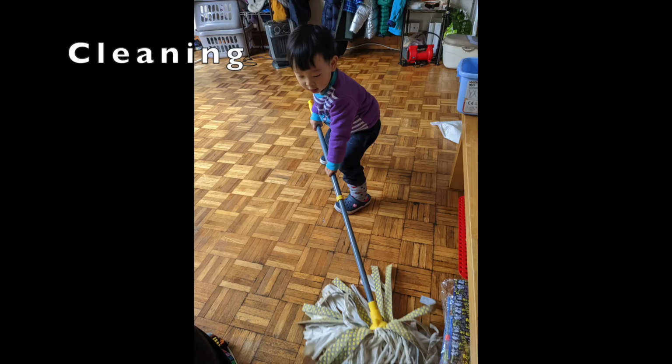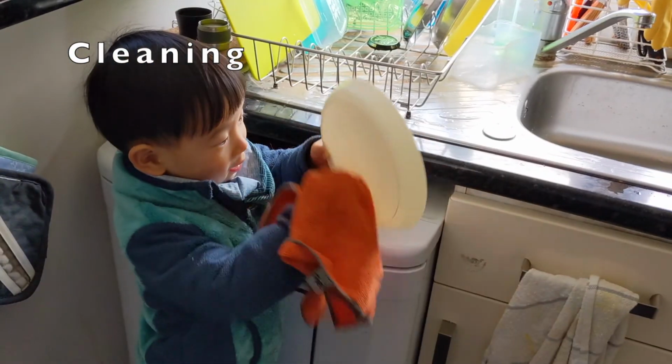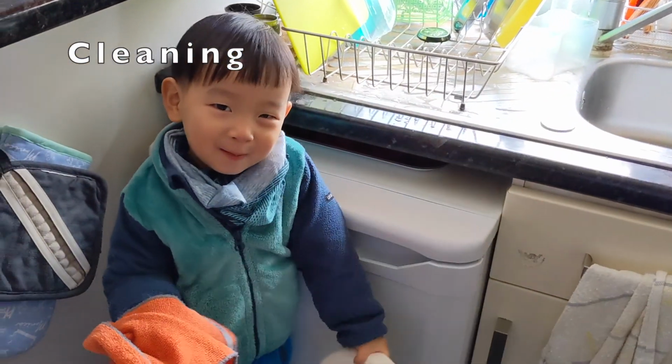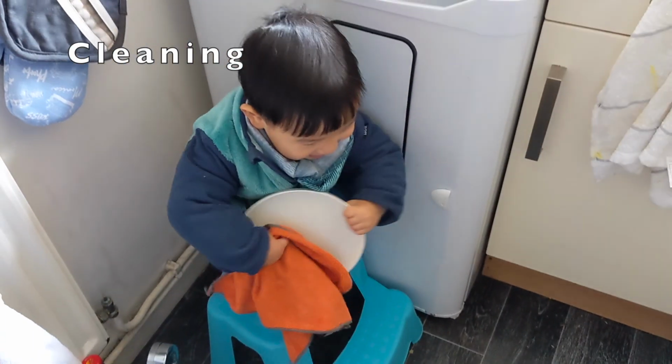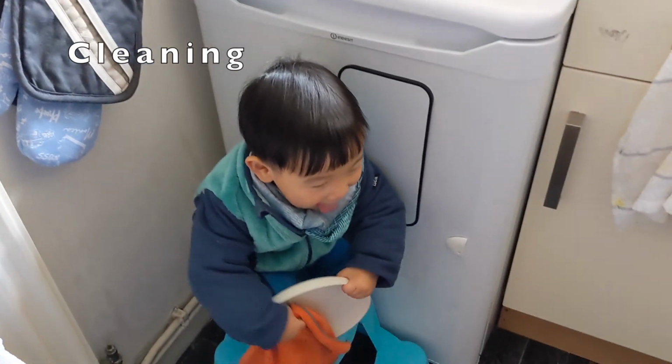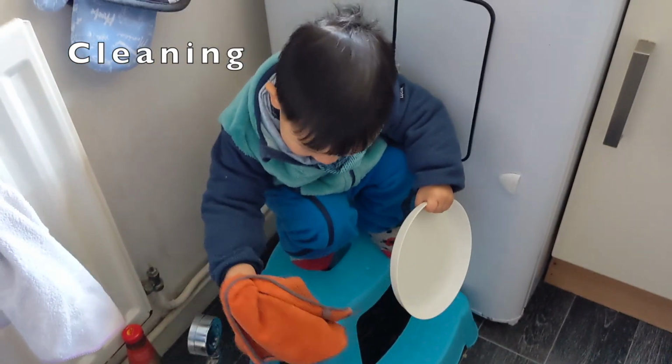Having seen how his elder brother did it, the little boy tries to also mop. But of course it's not as good as the bigger one because he doesn't have so much strength yet. He's being playful here, trying to clean and wipe the dishes, but being naughty.